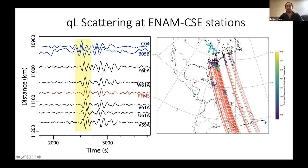So this is not the quasi-Love scattering we're here to see at the OBSs. This is not due to that transition we saw in the splitting. This can't be due to the transition from margin parallel to null onshore. This is telling us about something further offshore.